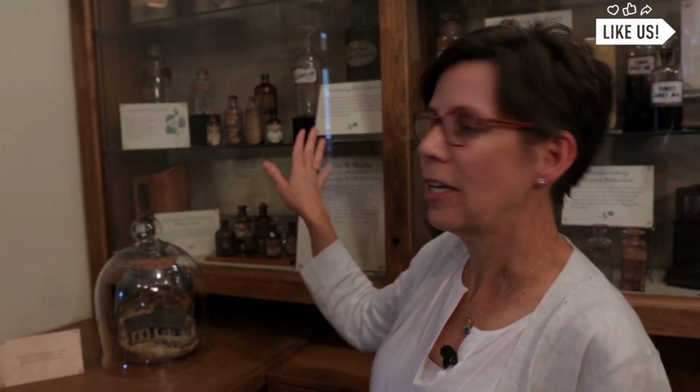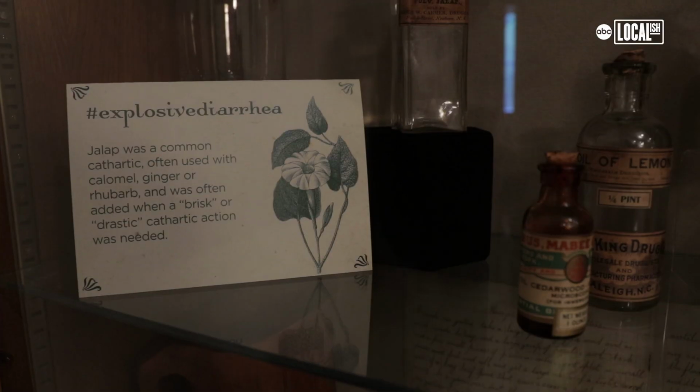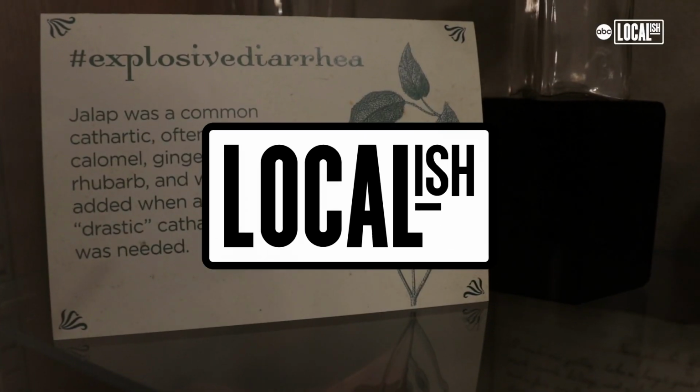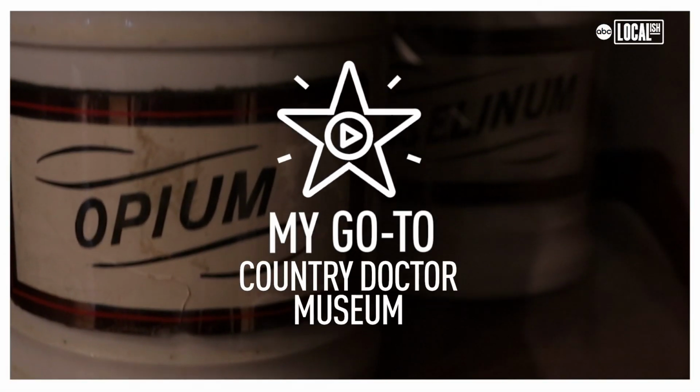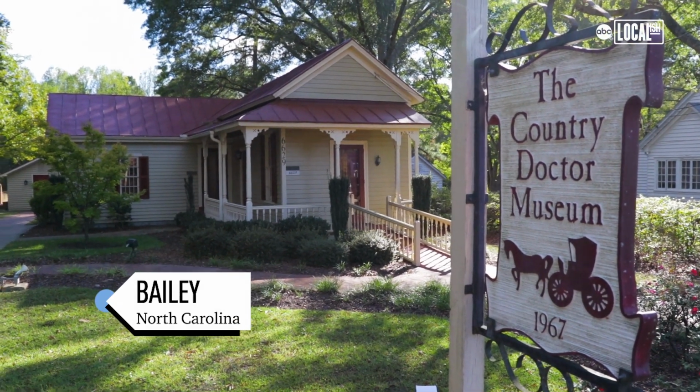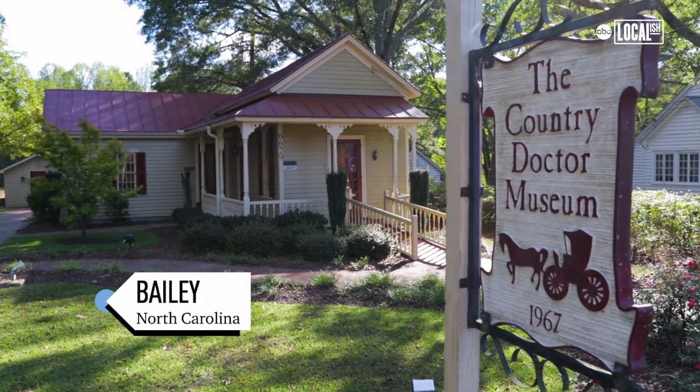Well, one of our most asked about displays is here in our botanical display, and it's hashtag explosive diarrhea. Right, a country doctor is just a physician that lived and worked in rural America. The original building, which was opened 50 years ago, is two old doctors' offices that are combined together.